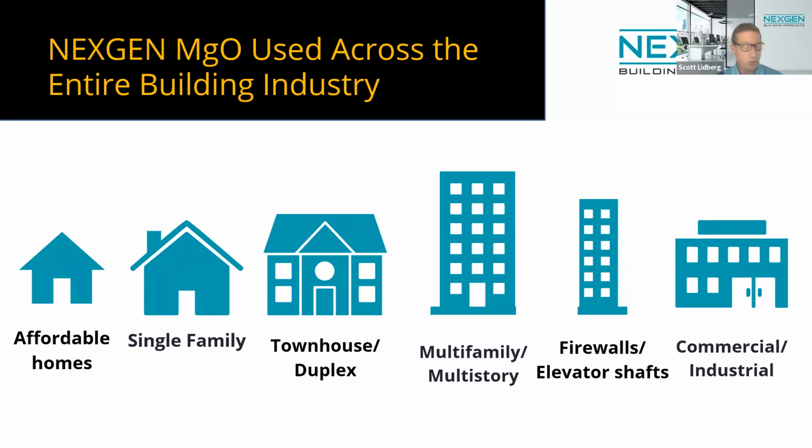So affordable housing is a big deal right now. We're involved in 2 or 3 projects in the southeast part of the country, particularly in Florida, where there is a shortage of workforce housing. And so that's kind of our focus there.